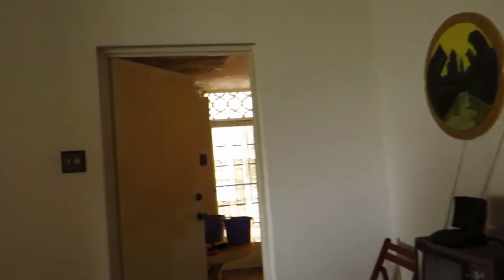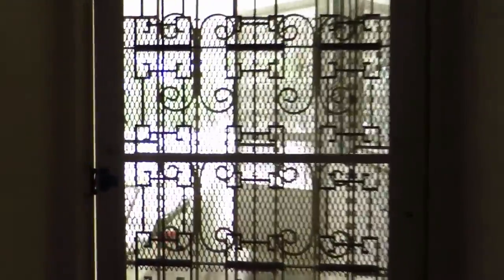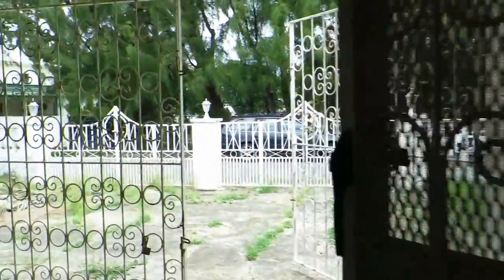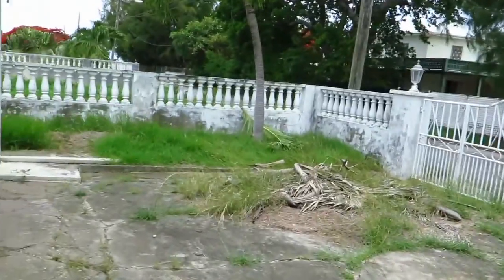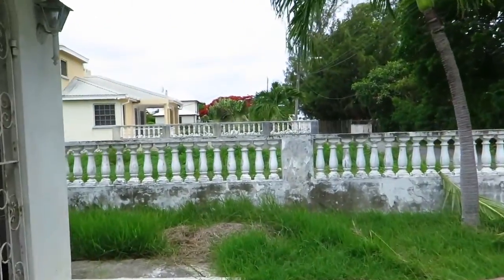Now, I'm going to go back outside. Lincoln, is that door open? Okay, I'm going to go back out and round the back to explain something on this, okay? Right, going through here. Oh, it is unkempt. It's such a shame.